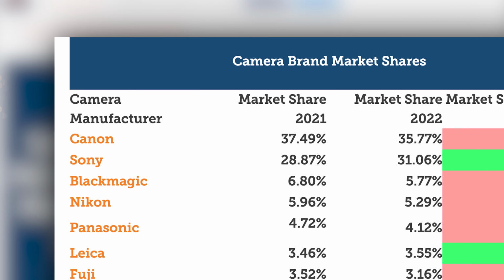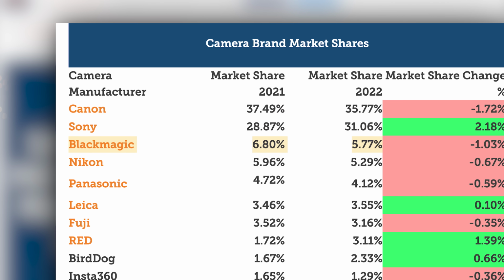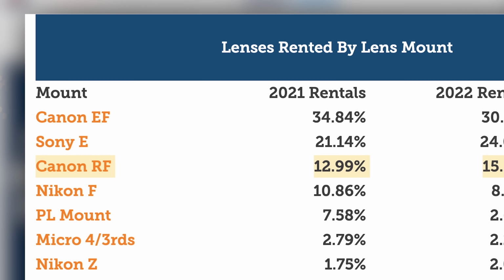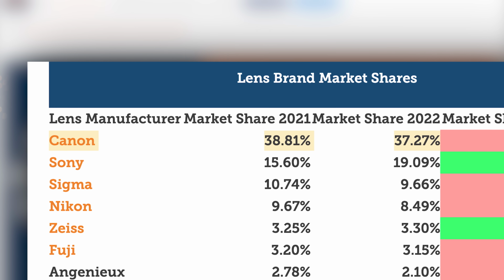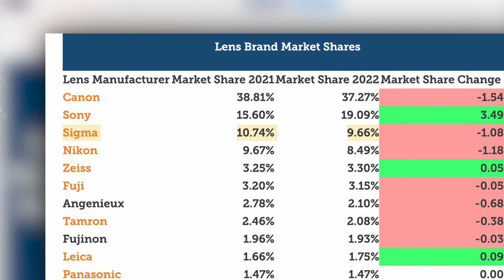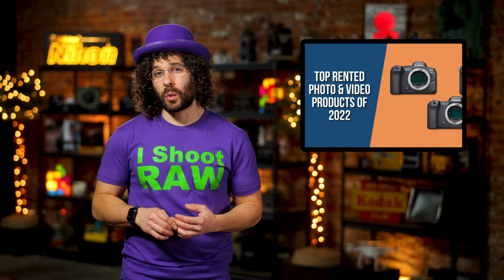Now, in terms of market share by brands, Canon led the list with 35.77%, followed by Sony with 31.06%, Blackmagic with 5.77%, Nikon with 5.29%, and Panasonic with 4.12%. Now, I was a little surprised to see more Canon EF lenses rented than RF, but when you think about it, Canon also led the list when it comes to lens brand rented with 37.27%, followed by Sony with 19.09%, Sigma with 9.66%, Nikon with 8.49%, and Zeiss with 3.30%.